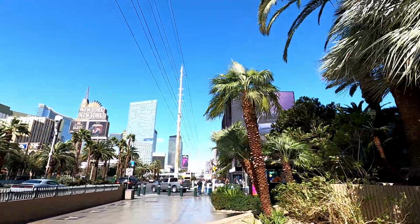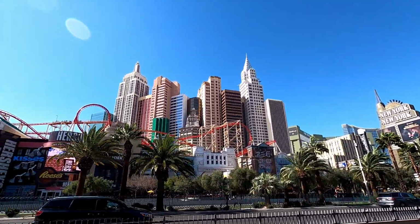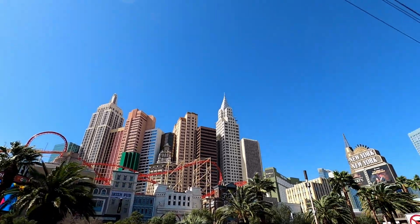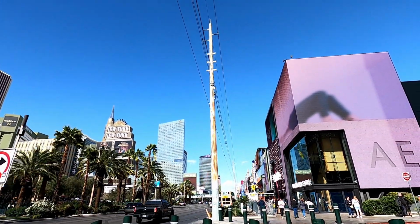Here's the perspective from this side of the street. I know the wind can be a challenge with this microphone, so hopefully one of these directions I'm pointing is okay, but you can see from this side of the street, beautiful views all around us of New York across the way, and we've got Paris ahead of us here. Let's go check it out.